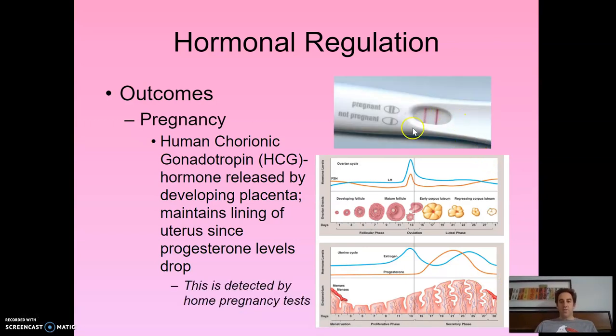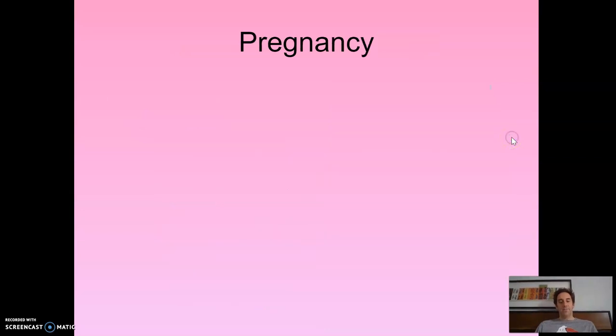Interestingly, HCG is what home pregnancy kits detect. So the HCG finds its way into the urine, and so a home pregnancy test kit has a female basically urinate on this stick, and the HCG interacts with the chemical in here to light up a little line. So that's what those are measuring.